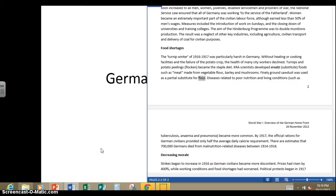This was great if you were richer. You might be able to afford the black market. In the country environment, as we've discussed, you might be able to supplement your rations with something that you've grown or caught yourself. But for the urban working poor, this was a very disastrous situation. There are estimates as high as saying that 700,000 Germans died on the home front from malnutrition-related diseases during the war.